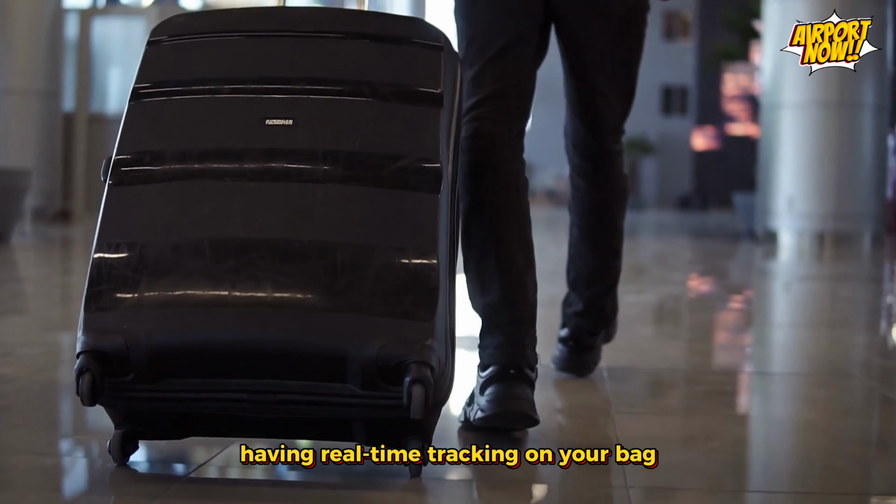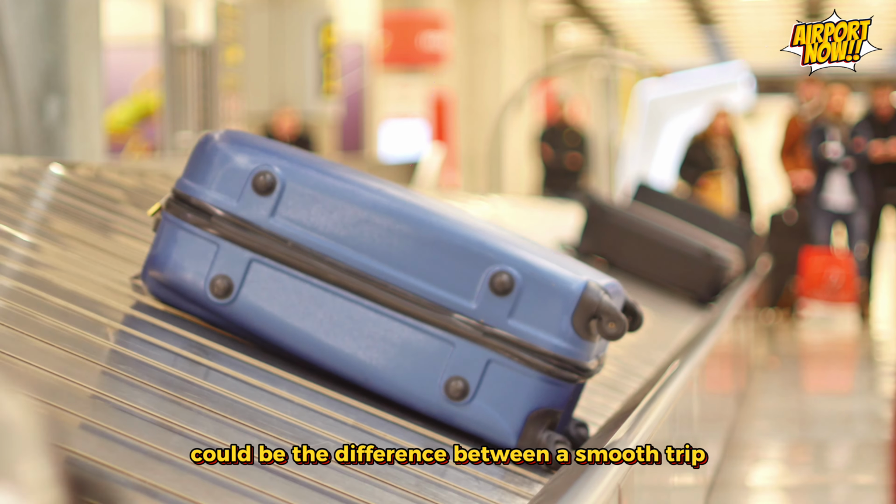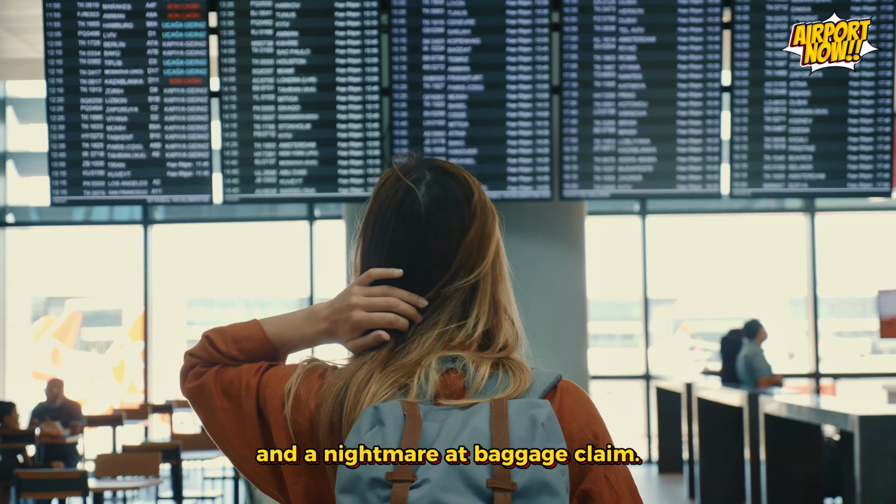Smart luggage rules aside, having real-time tracking on your bag could be the difference between a smooth trip and a nightmare at baggage claim.